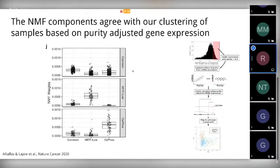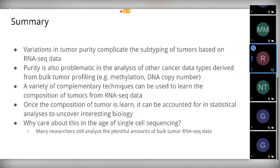And these NMF-based signatures were in agreement with the signatures we derived using the rudimentary approach based on the ABSOLUTE purities and the subtraction of the effective purity from RNA expression. So that was reassuring. And so just to summarize, variations in tumor purity complicate the subtyping of tumors based on RNA-seq data. But this is not only relevant to RNA-seq data. It's relevant to any kind of bulk tumor profiling, such as methylation or DNA copy number. And it's very important to take this potential confounder into account in all statistical analyses of bulk tumor data.